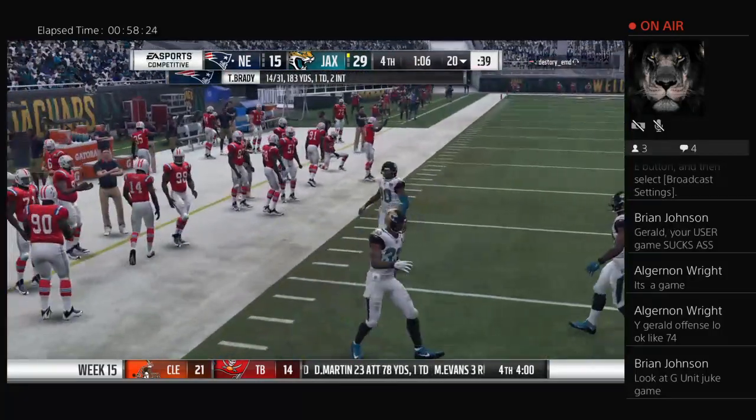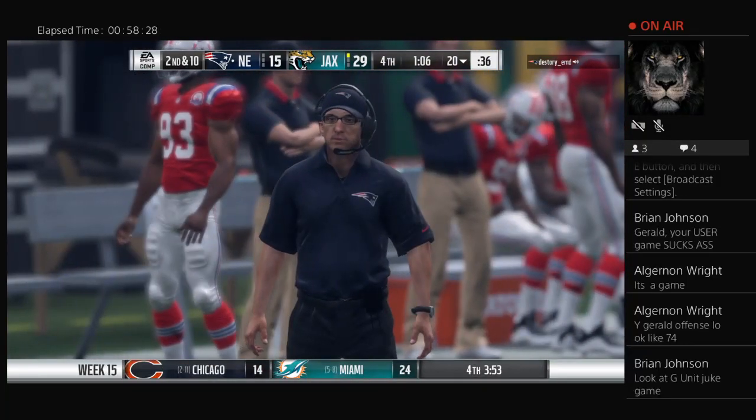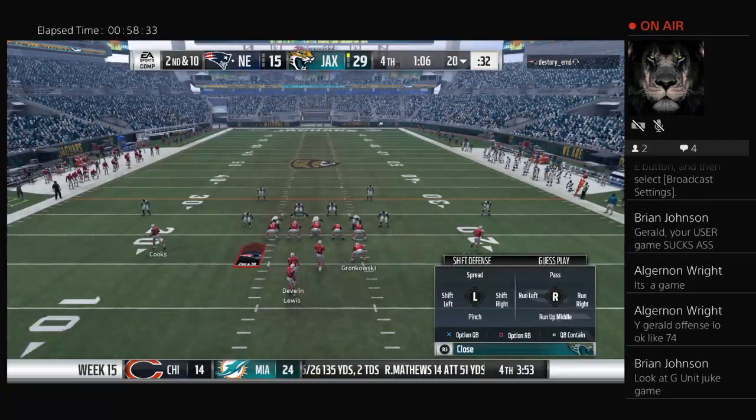And almost intercepted. It would have been his second pick of the game. Instead, it'll be second down. Offense still needing 10 yards. Second down.